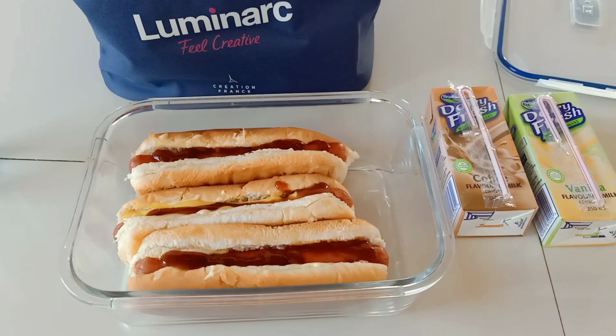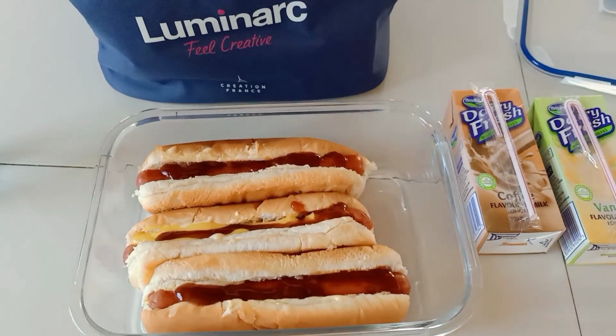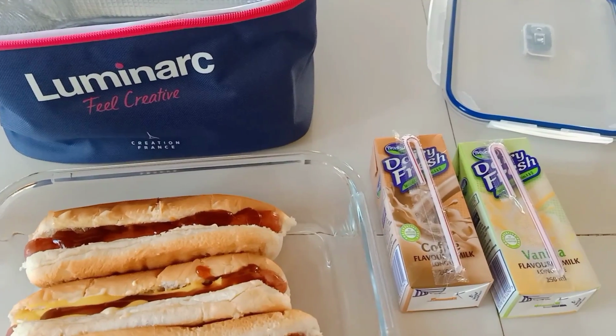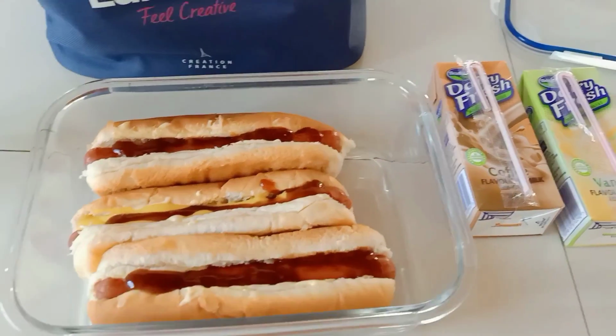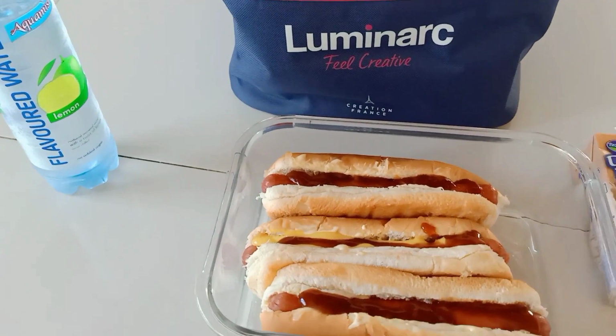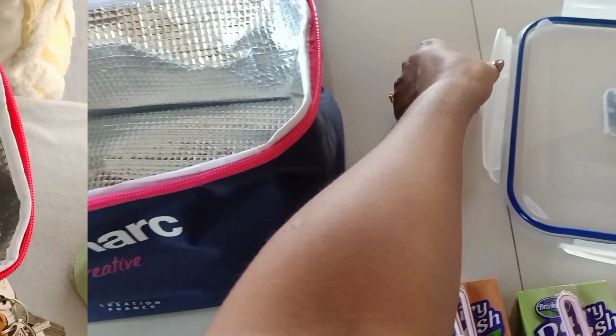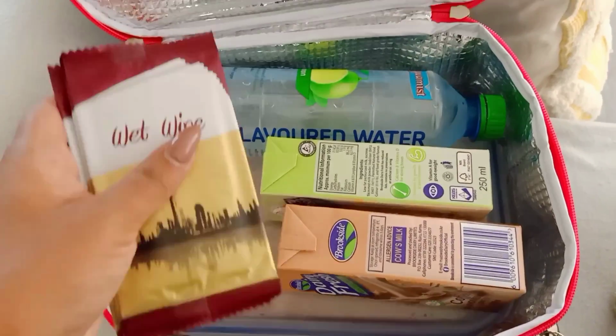So I am packing some snacks for me and my sister. We are going to Eastleigh to shop for some curtains and a new carpet for my living room. So these days I prefer packing food, especially if I know I'll be out the whole day. I really get bad headaches if I skip some meals, especially breakfast.